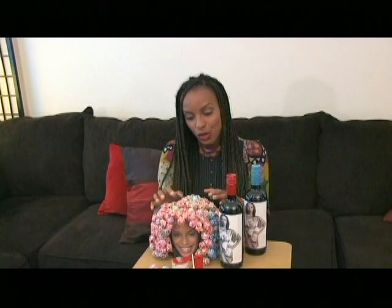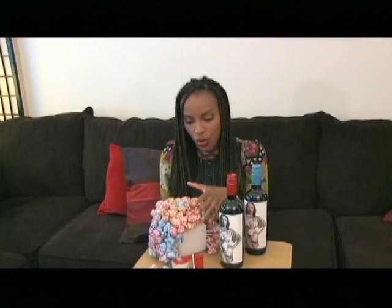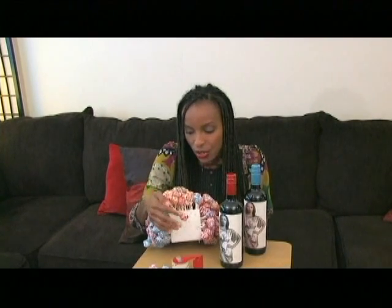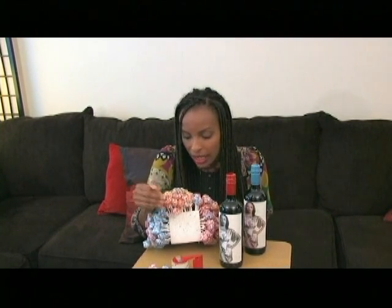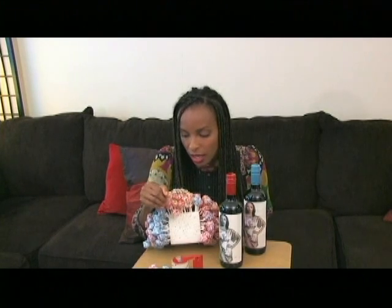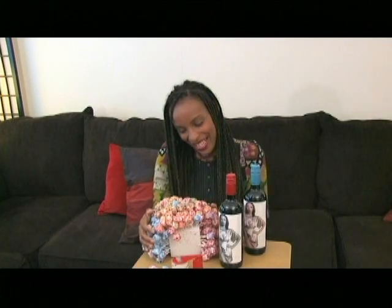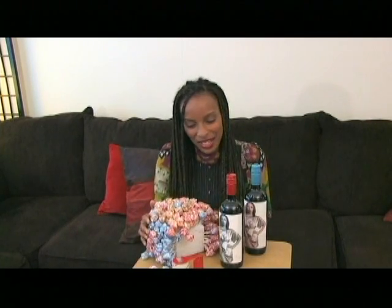Make sure that as you do it, you're sticking the lollipop in deep enough so that it stays. And I'll show you an example of what I mean. You don't want to just kind of put it in like that because that's not sturdy. You want to stick it all the way in, as deep as you can. And as you stick it in, you'll be able to control the shape and the roundness of the afro. It will come together fairly easy. Definitely not as complicated as it looks.